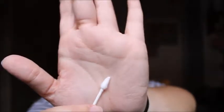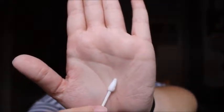This brow always looks like crap compared to my right one. Okay, so I'm gonna show you what I do to clean up my eyebrows. I just take a Q-tip with a pointed end, and then I just take some micellar water. This is the Garnier Skin Active Micellar Cleansing Water. I just take it on the pointed side and just go around just to straighten things up.